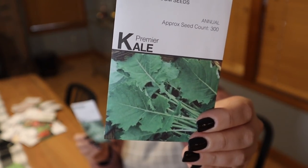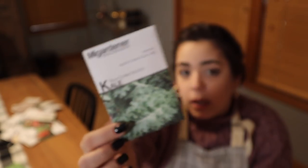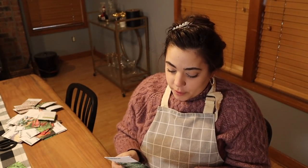I have kale, I have premier kale, and also blue curl kale. I love both these varieties. I've grown both of these varieties and I've had very good luck with them. I love growing kale because it freezes excellent. You don't have to do much to preserve it. I don't blanch it, I don't do anything. I pick it off the plant, throw it in a bag, throw it in the freezer, and I cook with it.